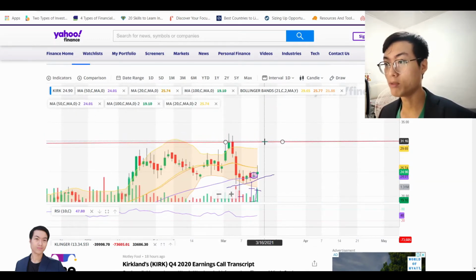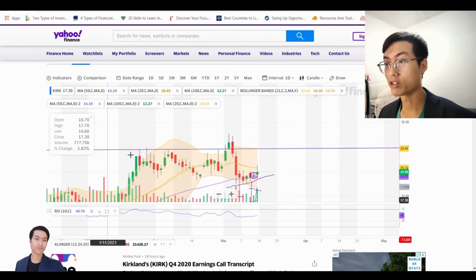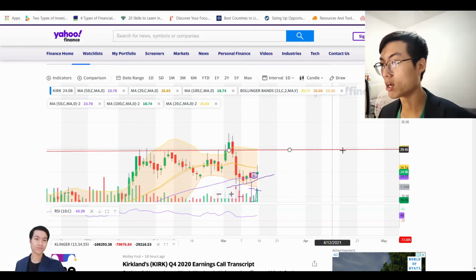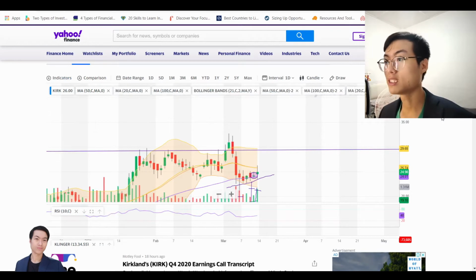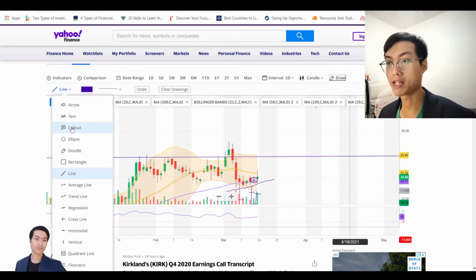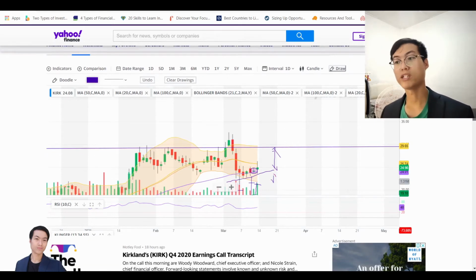So a more reasonable area is to bring it down over here, a little bit lower where there are more touch points. Touch once, twice, thrice, four, five times. So a more reasonable area to take profit will be around $29. Again, it is a pretty decent profit take around this entire area. If you look at this, it is a pretty decent risk to reward ratio. This is the profit. This is the risk. So this is a pretty decent trade by itself.